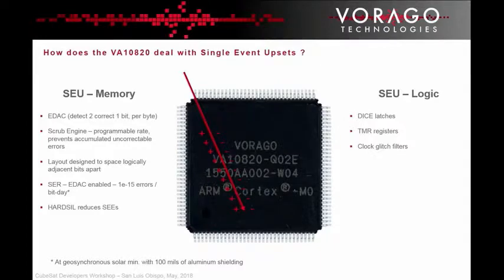There are some other more conventional means that we use to complement the mitigating radiation effects, and those are we add an error detection and correction subsystem, and the way that operates is as the CPU fetches a word, it inspects it on a byte level. For each byte we can detect 2 bit errors and correct 1. So for a 32-bit word we can detect 8 and correct 4.